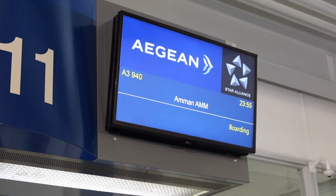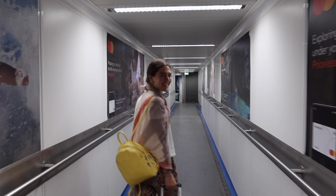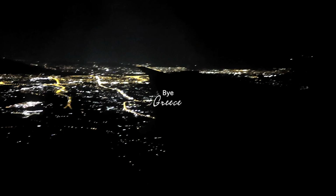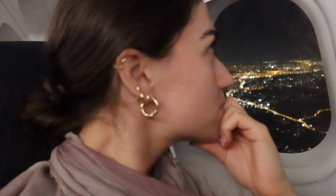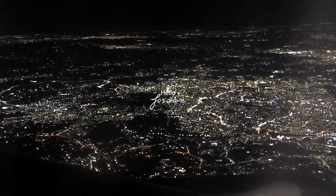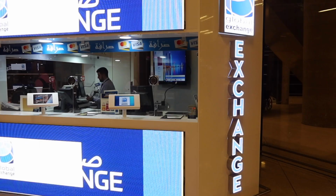So we are currently at Athens Airport. It's 12 at night and we're off to Jordan. So we're gonna go exchange some money here.